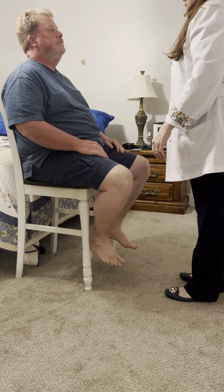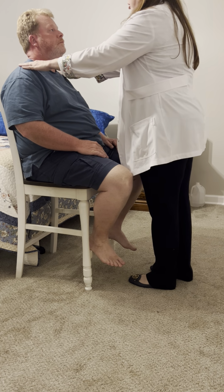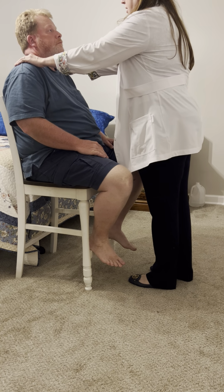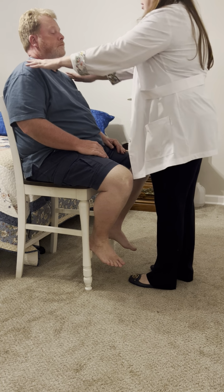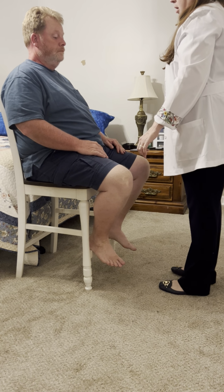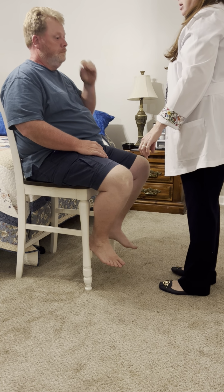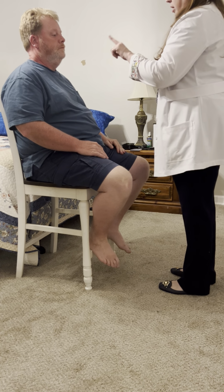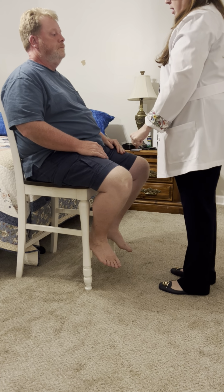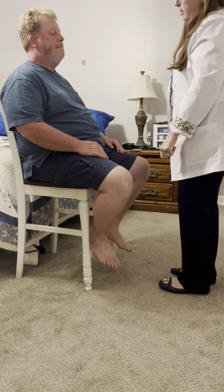So we're gonna check cranial nerve 11, your accessory muscle. Shrug your shoulders and then push against me. Cranial nerve 11, accessory muscles intact. Cranial nerve 12 was the hypoglossal, when you stuck out your tongue. It was intact. Stick out your tongue again. That was cranial nerve 12. I didn't say that earlier.